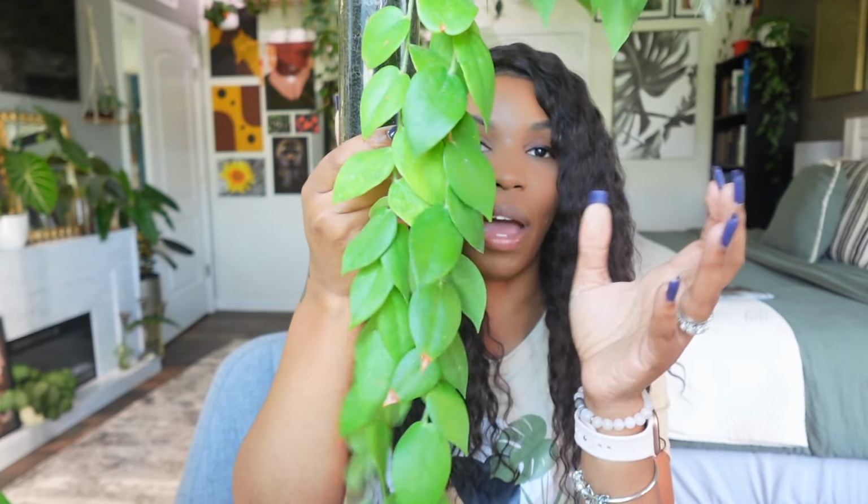I have it in medium light with medium humidity. I think on average, maybe 65% humidity, which is probably why I'm getting some of those browner tips. That's okay. But it's definitely growing to be one of my favorite plants.